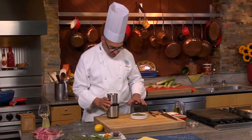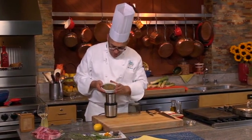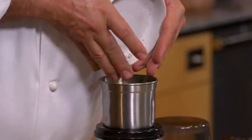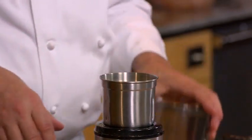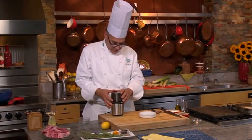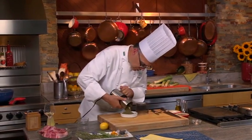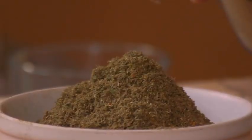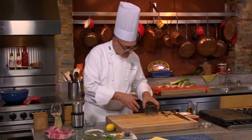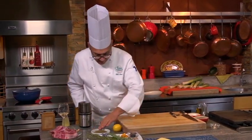I'm going to take this mixture, and this is everything that you see there, and I'm going to put it into a spice grinder because I want it to be just a little bit finer. And that's what you can expect to see when you get herbes de Provence. A fairly fine blend of herbs. Take good care of it. You don't want it to lose its aroma too quickly.